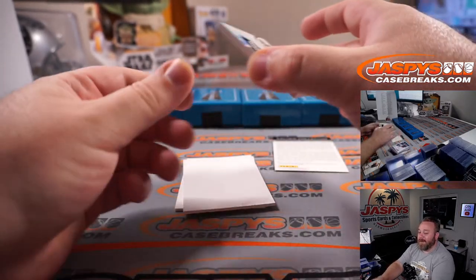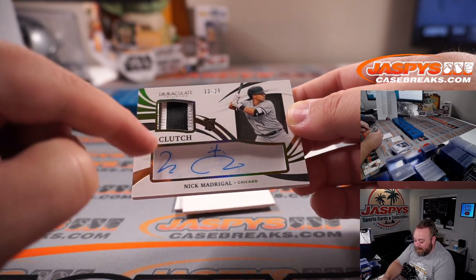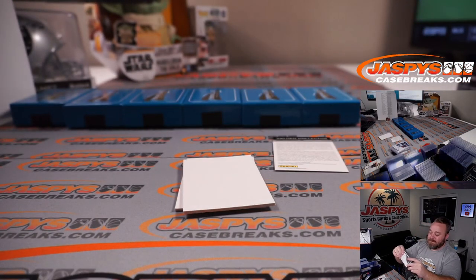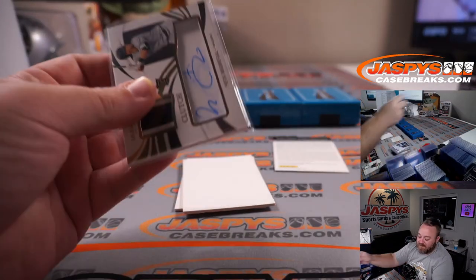I don't know about that, Joe. I really don't. Three-color RPA. Nick Madrigal with the little shadow box autograph. 13 out of 25. Chicago White Sox, Ed Aarons. Now, Cubby. But still, White Sox here.